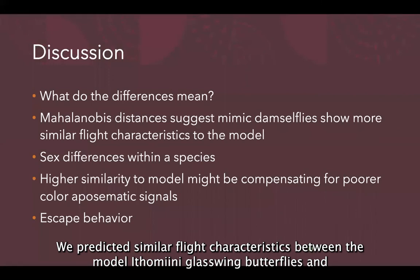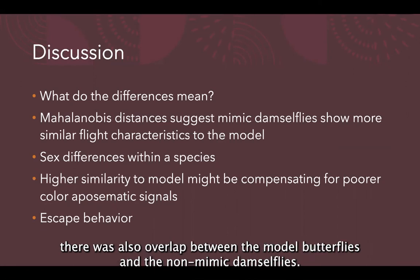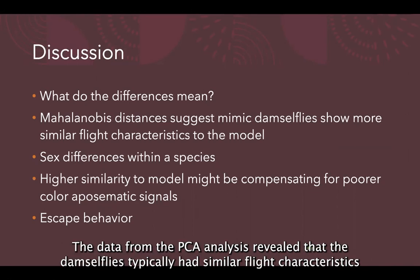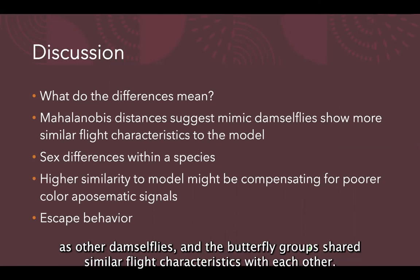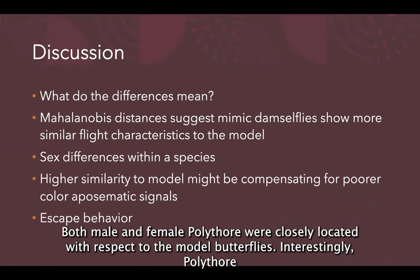Previous studies did not consider sexual differences in flight, but these distances show a higher similarity in the females in each species than their male counterparts. We predicted similar flight characteristics between the model Ithomiini glasswing butterflies and the mimic damselflies, and while there was large overlap between mimic and model species, there is also overlap between the model butterflies and the non-mimic damselflies. The data from the PCA analysis revealed that the damselflies typically had similar flight characteristics as other damselflies, and the butterfly group shared similar flight characteristics with each other.